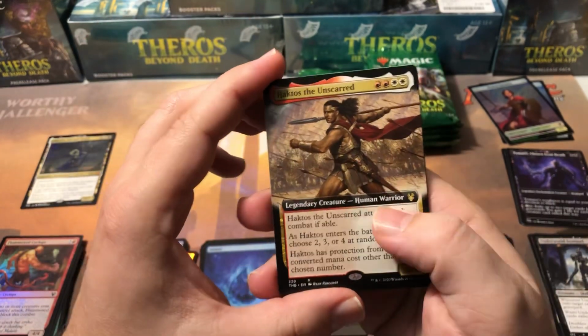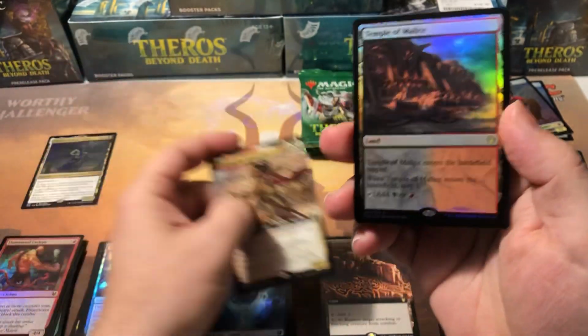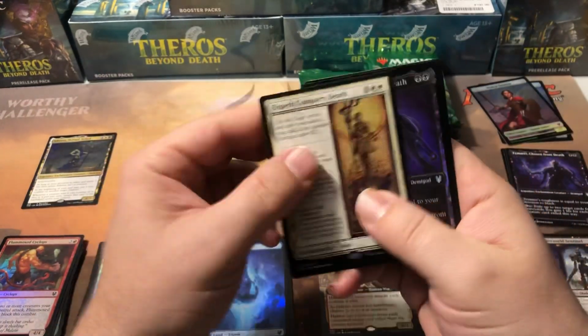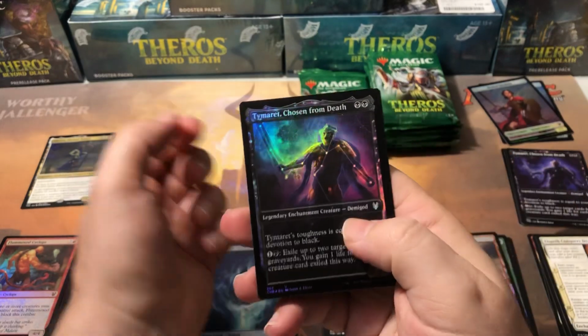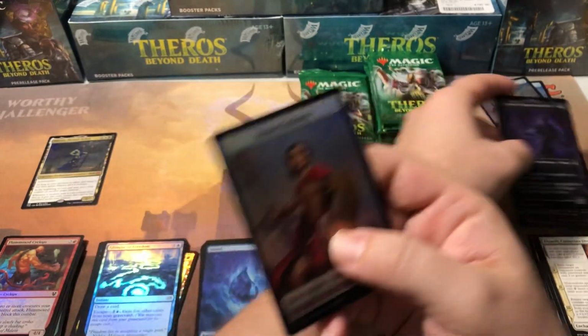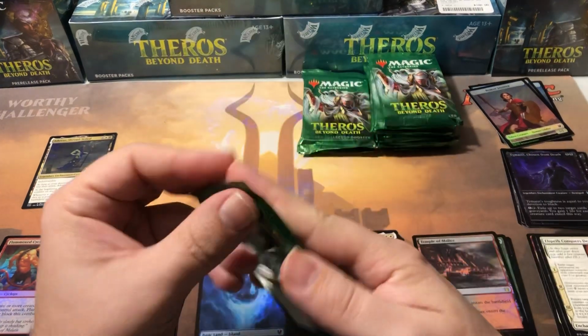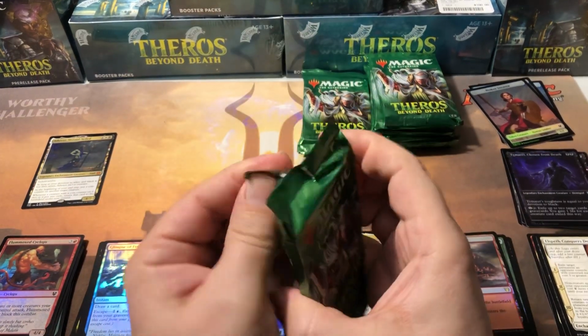Haktos Unscarred is our extended, and a Temple. Boo, we are starting off terrible. Terrible start. Elspeth Conquers Death, and then a foil timer again. So that's our second foil timer already. So the first few packs have not been very stellar.